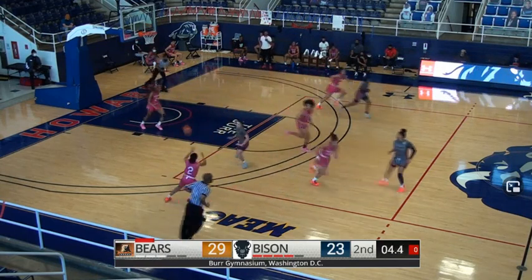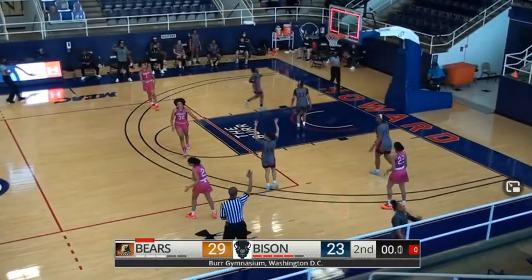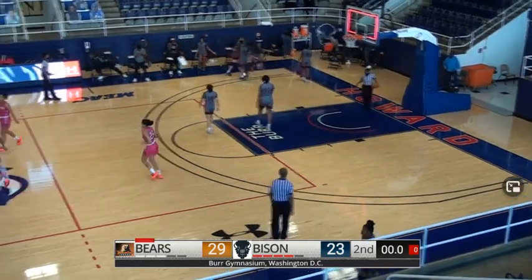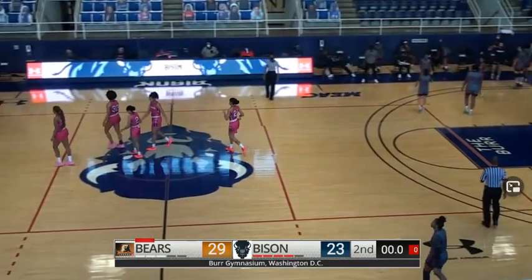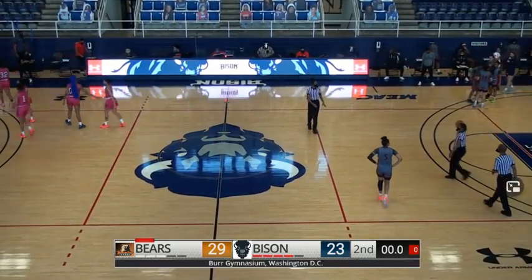Second free throw is off. 3 seconds left. Warren gets it up, and that shot will not go in. And that is the end of the first half. 29-23 is the score. Morgan State is in control.